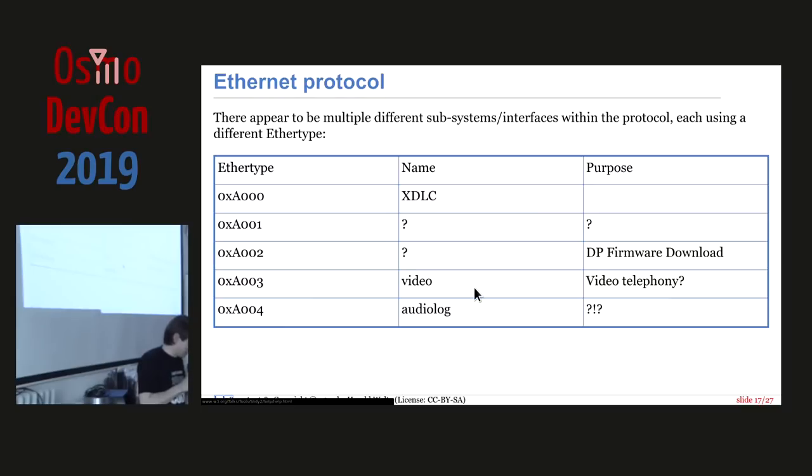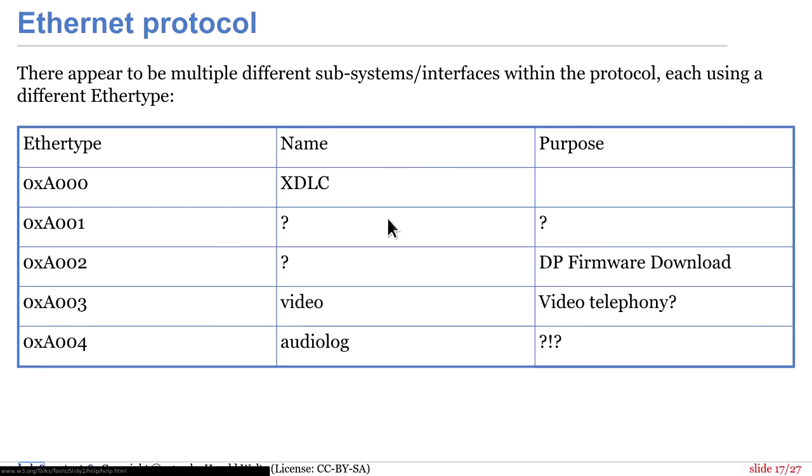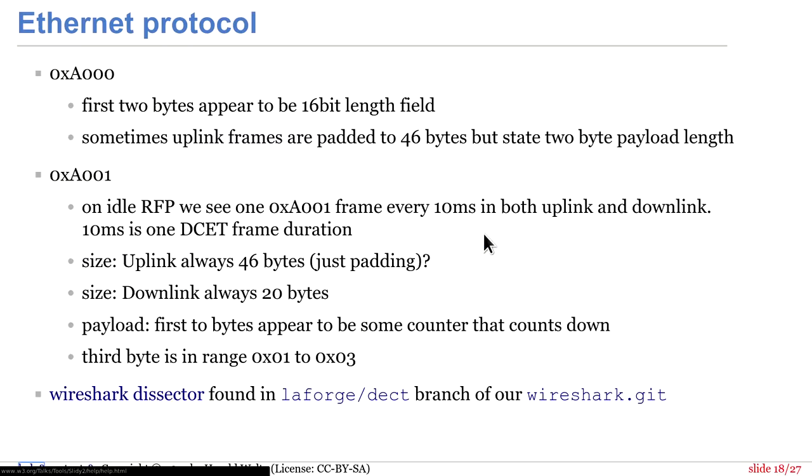So, yeah, there's the firmware download and so on, and the most interesting ones are really this A000 and A001. I don't really have any names, but if we look at the protocols, I did some analysis, I will skip the details. There is code in this branch in wireshark.git.